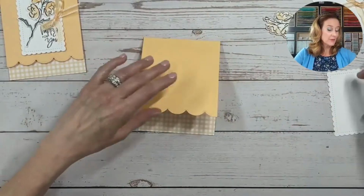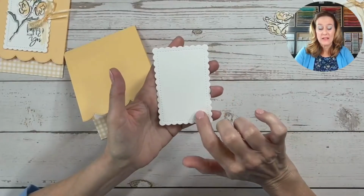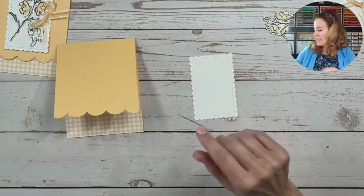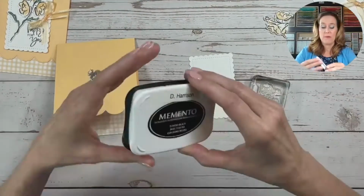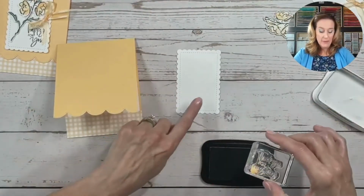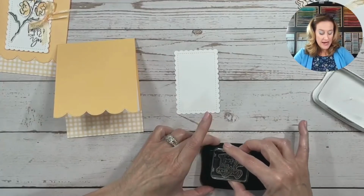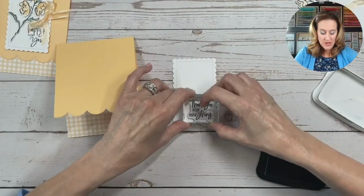All right, so the next thing I did is I took one of those scallop dies from the Scalloped Contours dies, and I cut out a rectangle. And then I'm going to do a little stamping, and I'm going to use one of the stamps from the Color and Contour stamp set. And this sentiment says, "Thank you for everything." Now I'm going to be stamping a flower here shortly, putting on this label. So I want to make sure that I have my stamping really close here in the corner so that I allow enough room to put my flower.